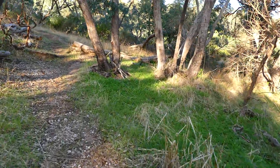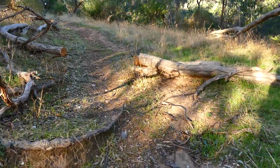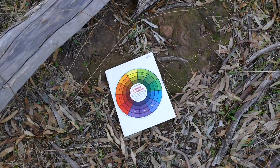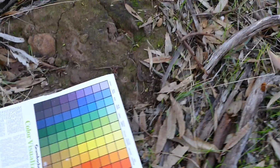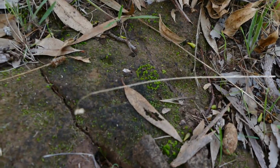Okay, I think we'll just have another quick colour check up here with the fading light, just so we can check the soil. There you go, colour check on the wheel and the grid against the soil there, and all this other stuff that's going on here.